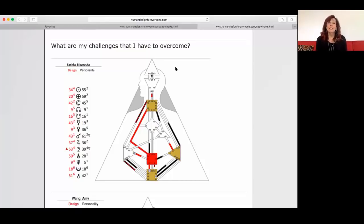So what we see in Sashka's chart is that she has a theme that is about knowing when to start, knowing what to start, and knowing what to finish. So I would imagine, looking at this chart, that the challenge for Sasha is to find her own inner place of direction so that she knows what to start and what to finish.